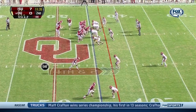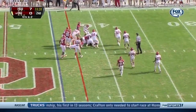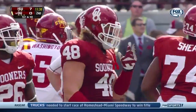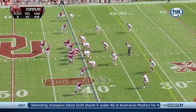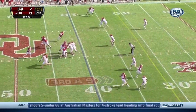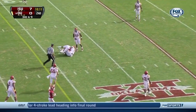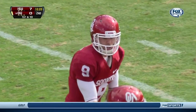4th down and 2 from the Iowa State 45. Knight keeps, and he's got the first down. Hit right at the marker, spun, and got plenty of yardage. Both these linebackers for Iowa State can really run. Knight on 3rd down, going to put it up. Over the middle, first down, Saunders inside the 30. He hauled it in front of Jaquez Washington.